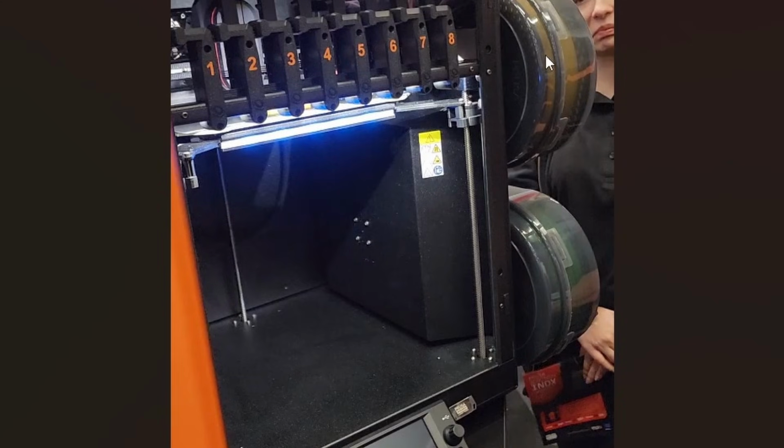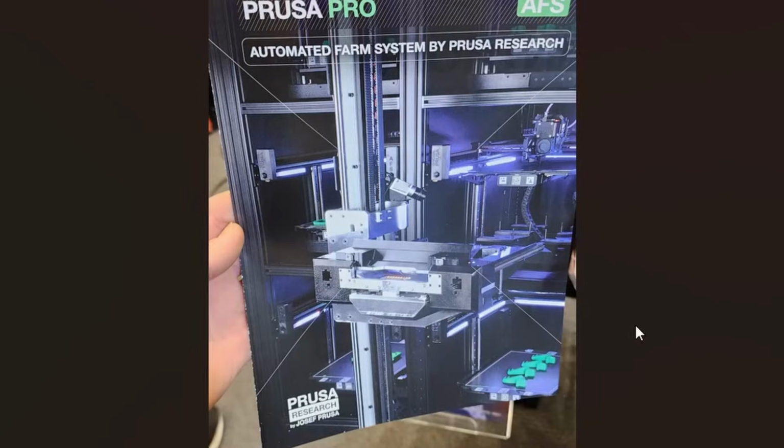And because of how the Core 1 is set up, the spools are on the exterior of the printer. So you need to be able to protect them from the elements somehow. And this is how they're doing it. Prusa Pro.